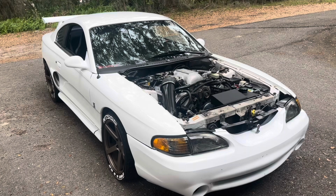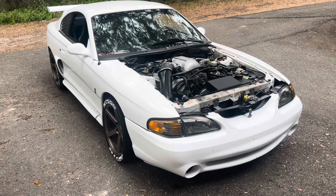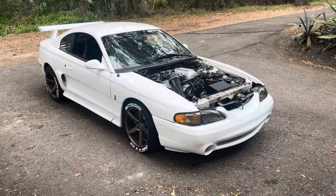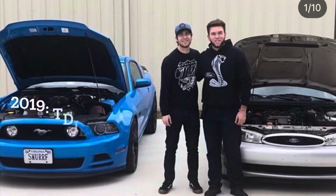Well, guys, I was able to bring the car to VMP Performance yesterday, actually. It was one of the best days that I've had in a really long time. I got to meet David again. We hung out. He remembered me like it was yesterday. It's been 5 years since we last saw each other, when I had my old SVT Contour.